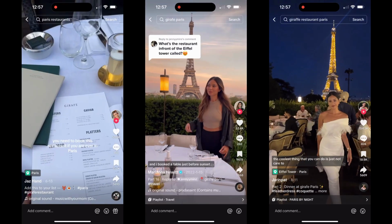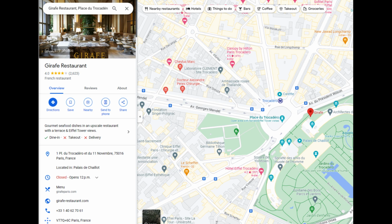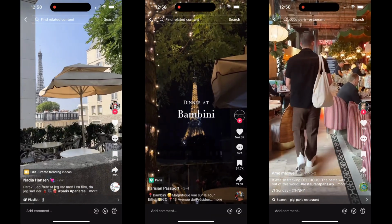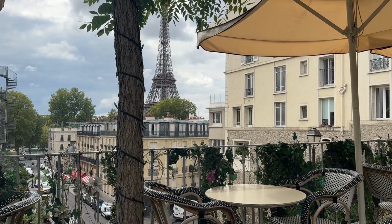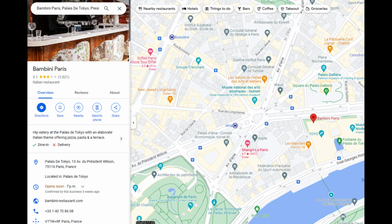There's also a fine dining restaurant called Giraffe here, which has a really beautiful view of the Eiffel Tower, but it's impossible to get a reservation. So instead, let me present this option, Bambini. I found this place on accident because we were just walking by, but it was not crowded at all, and look at this view. To be fair, the Google ratings aren't very good, but if you only care about getting a cute pic with the Eiffel Tower, this might be an option.